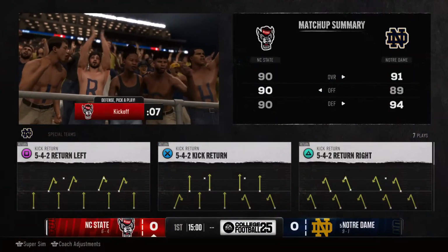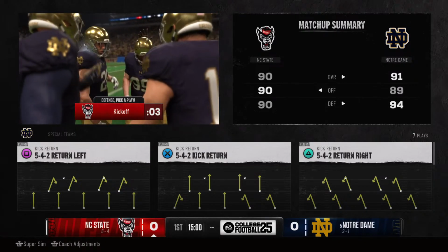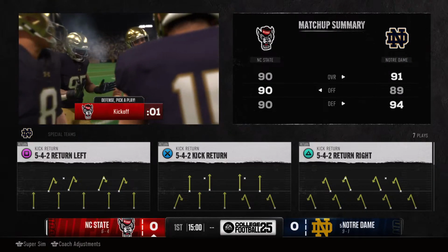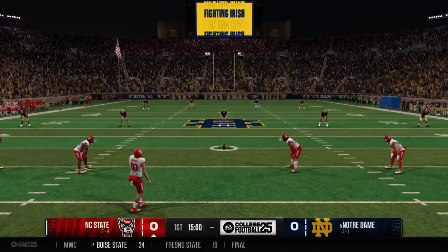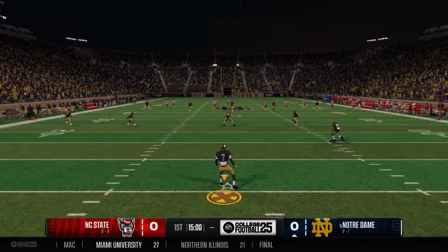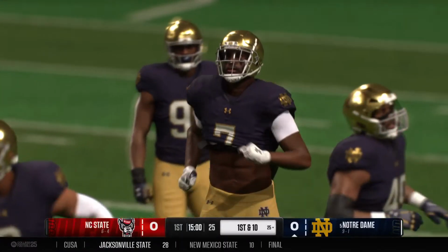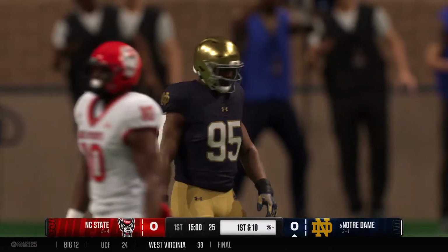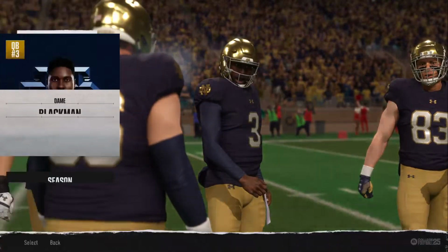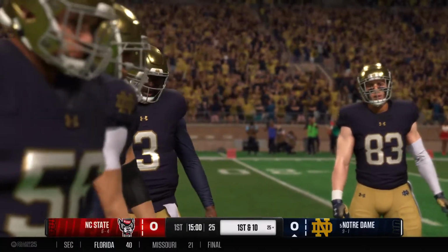For EA Sports College Football, Reese Davis with you alongside David Pollack and Jesse Palmer. Time to get this game started. NC State will kick off, and that'll get things underway. That ball scoots through the back of the end zone. It'll be a touchback. The Irish take the field to start this game.